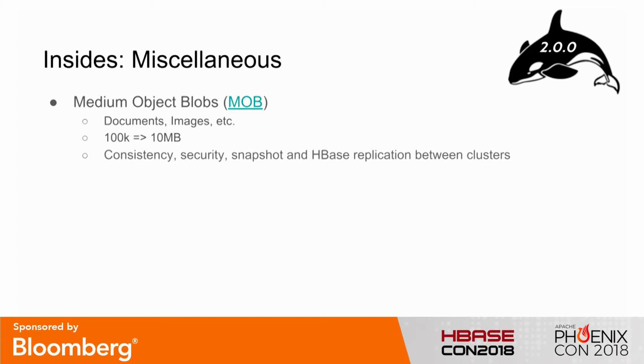Medium object blobs. This is a feature that's been in the HBase master or in the HBase branch 2 for a long time.